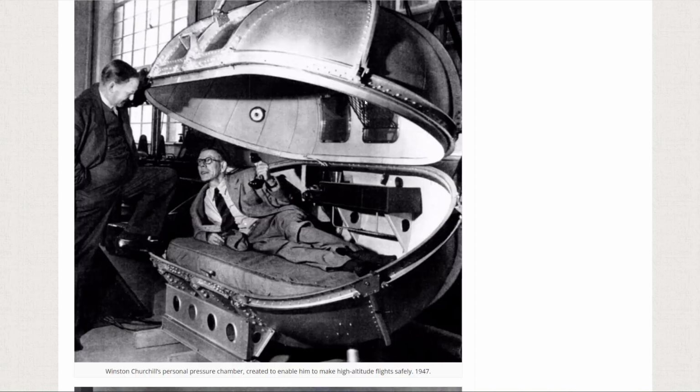We don't know. Now this almost looks like a coffin, but it's not a coffin. So this is actually Winston Churchill's personal pressure chamber, created to enable him to make high altitude flights safely, 1947. Apparently he was not able to do it without this pressure chamber, so this was effectively a lifesaver for him.